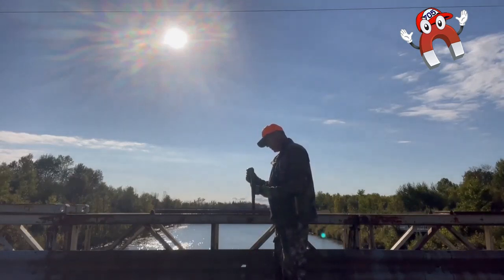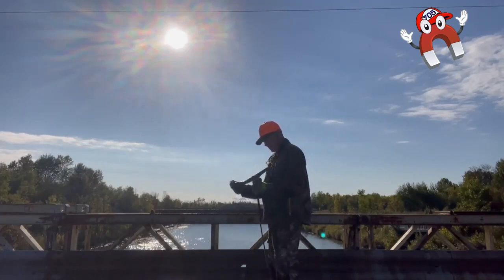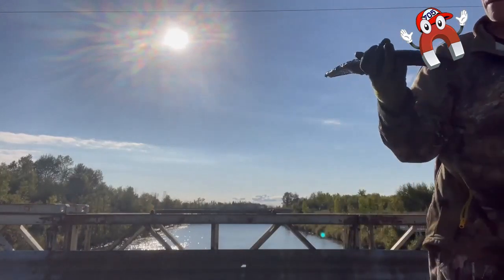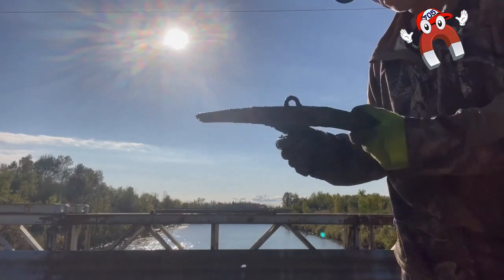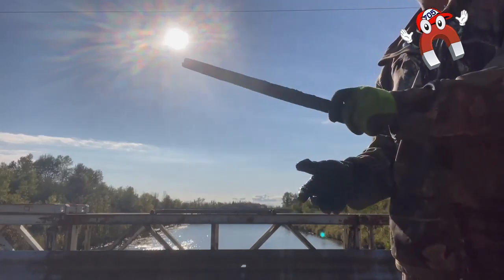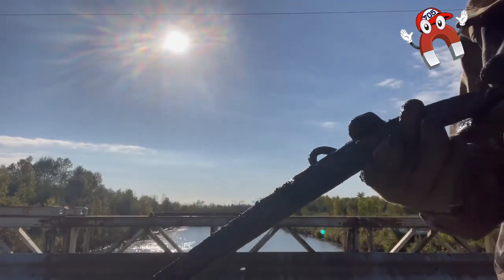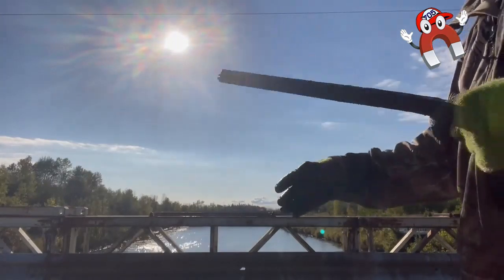Boy, did I think that was a gun. What that is. It's got like a moving piece right there. That's weird. That's wooden. I don't know what that is.